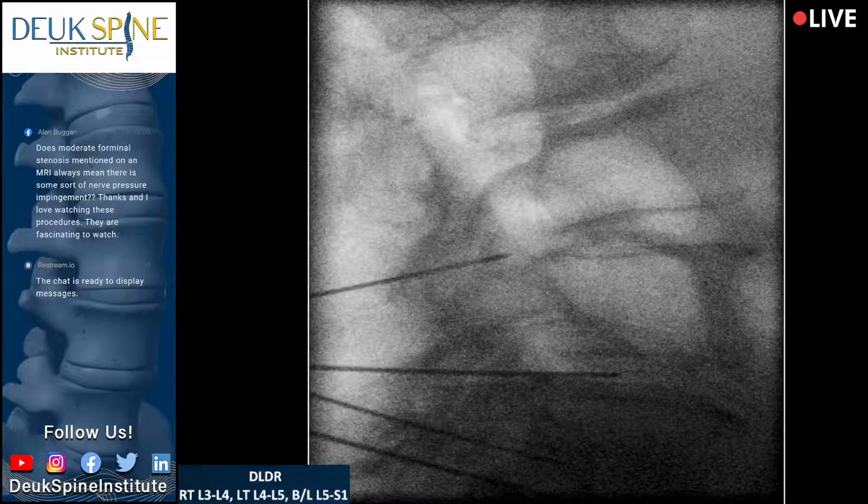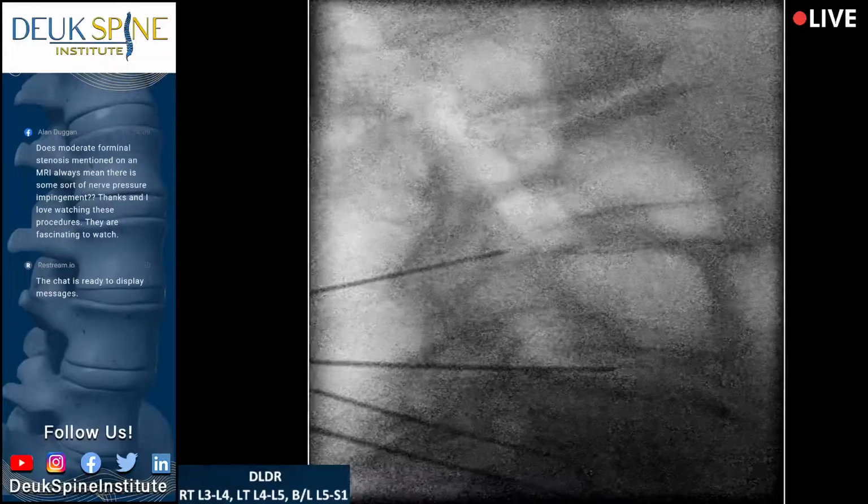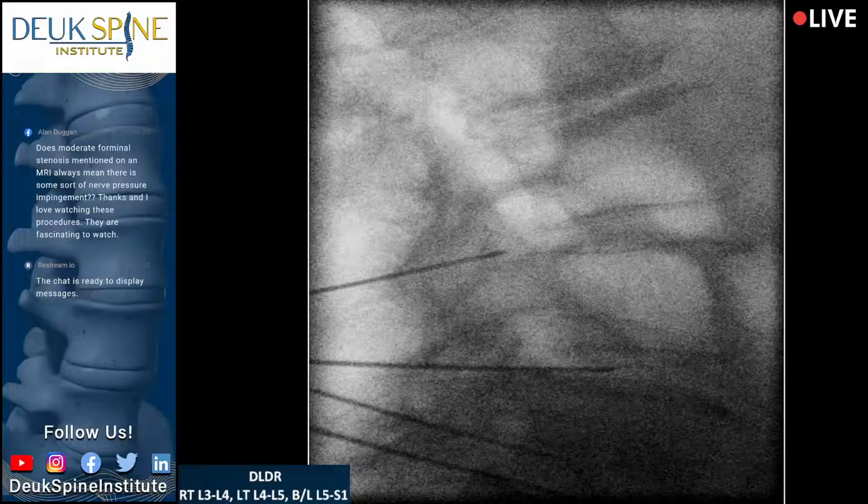All right, so we're off on orbit, by the way, by about 1 degree. If you can fix the orbit, maybe 1 degree or 2, that's better. And then let's get an AP, see where we are. This will be the last needle that we do place. And I'm going to place it at 3-4 on the right side because that's what we're supposed to be fixing, is the right 3-4.